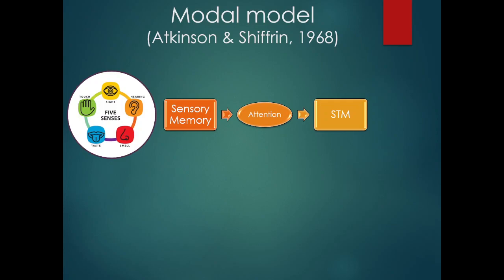So all the things that are out in the world that are affecting your retina or affecting your cochlea in your ear or that you're smelling or tasting or that has touched you, there's a lot of information out there. Only the part that you pay attention to will get shifted into short-term memory where now you can focus on it and maybe process it more deeply or thoroughly. Short-term memory is where we rehearse information.